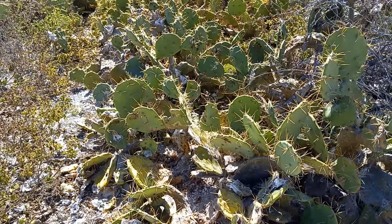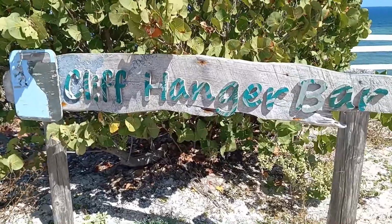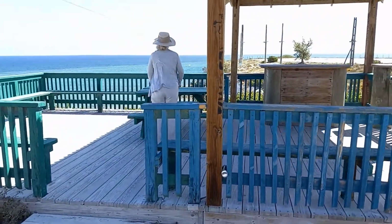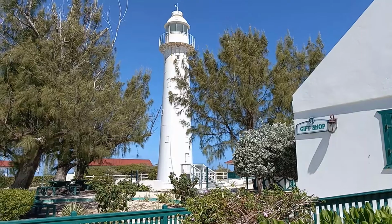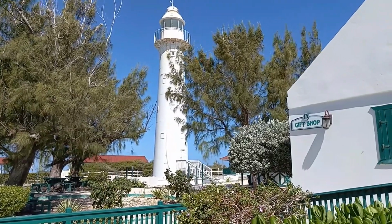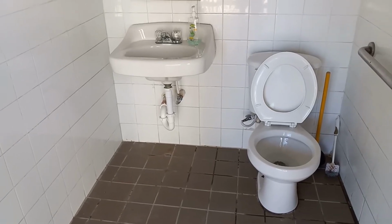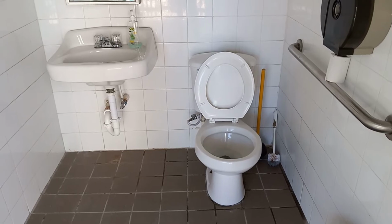It was very desert-like. There was some cactus. There were some pavilions. There was a pavilion that used to be a bar, the Cliffhanger Bar, which overlooked a cliff there at the lighthouse, but it was not a bar anymore. There was also a gift shop, which was closed, and there were restrooms, which by the time we arrived at the lighthouse, I figured we needed to use, and we did.